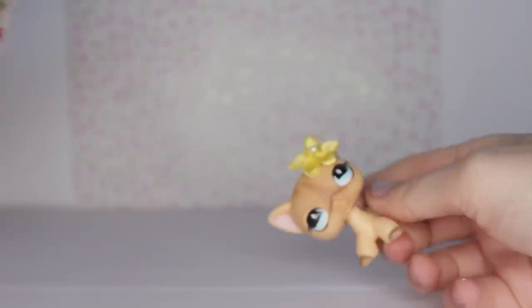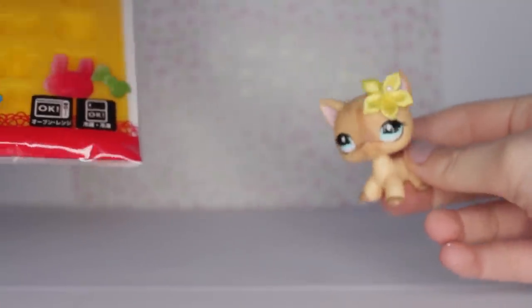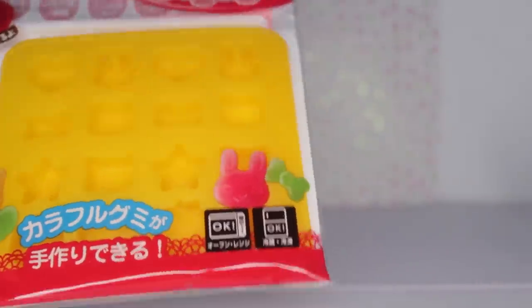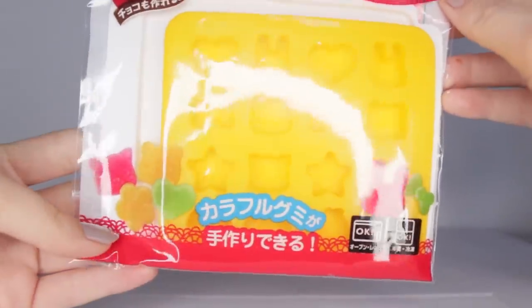It's actually meant to be like labels, but I thought I could use them to spell out words in resin. I quite liked the font and it was simple. I think this is the last thing actually. That's kind of sad. Our adventure is almost over and I didn't really save the best thing till last. It's a silicone gummy mold, but it makes cute animals.